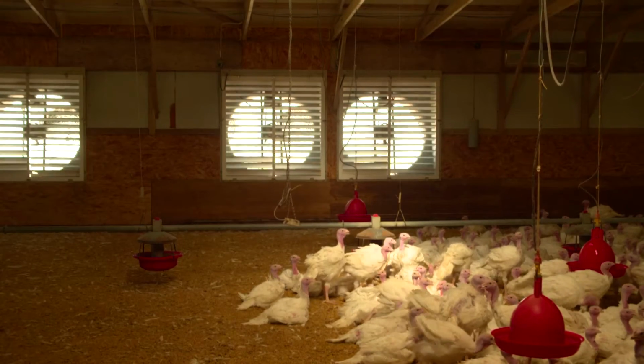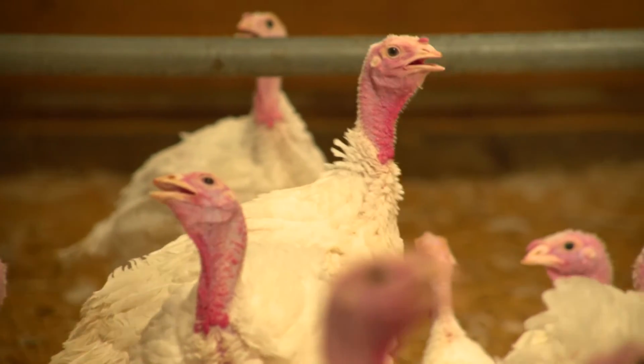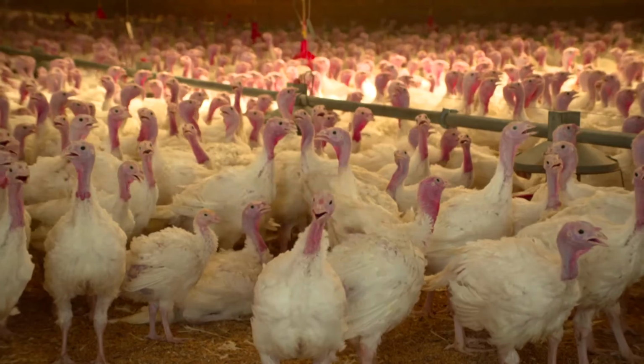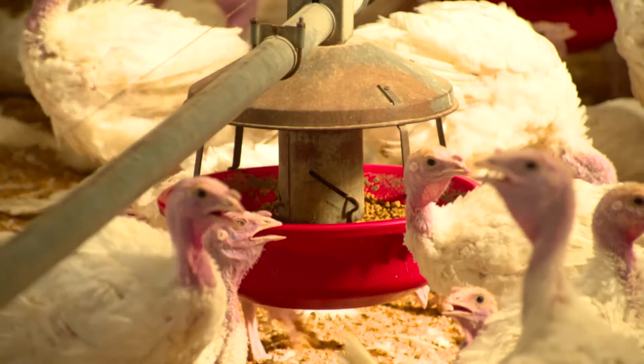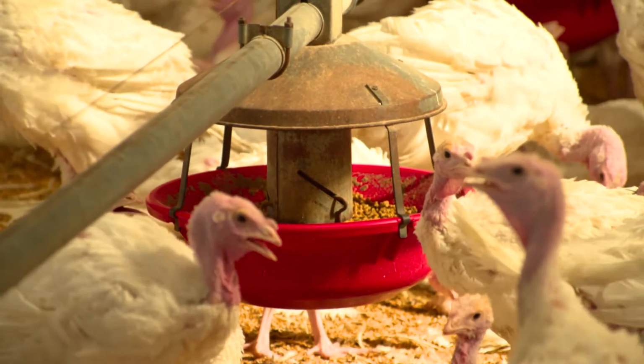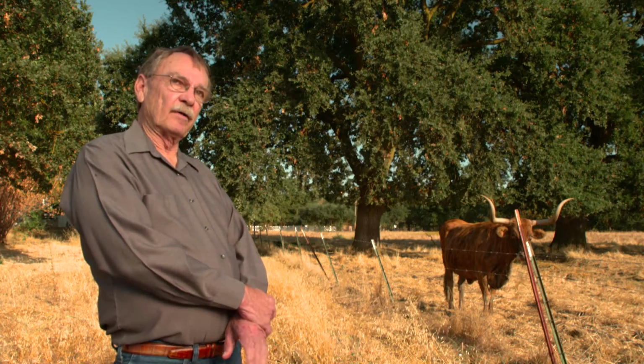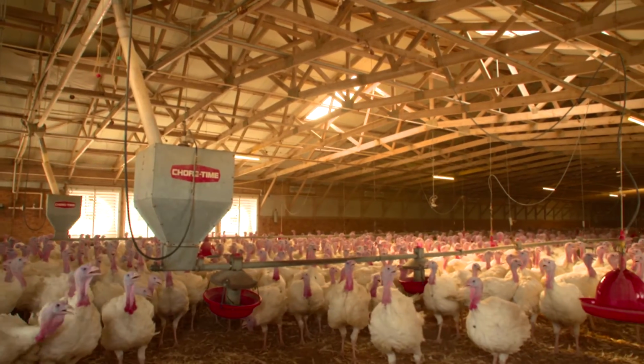Our birds are down on fresh litter. They roam around just like they would on the range, but they're inside of a house. And when they're exposed to the elements, they can get a disease. And if they're out in the rain, the bad weather, so on and so forth, it's not as healthy an environment as our birds that are totally closed.